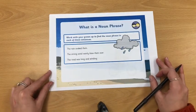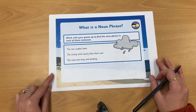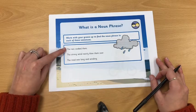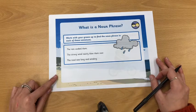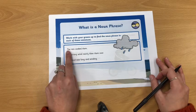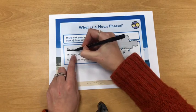So we have got to spot in these three sentences what the noun phrase is. So if you need to pause the video, then you can. I want you to discuss with your grown-up, where is the noun phrase in the rain soaked them? Okay, so first of all we need to spot the noun, which is rain. So the noun phrase is the rain. Well done if you got that right.